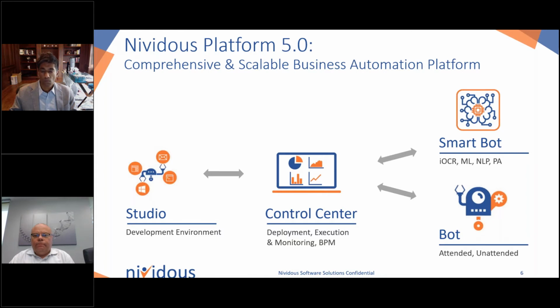But in any case, I just want to give you the breakdown of the different components of the system here so that you understand. There's a studio piece that's really just for development. If you're not planning to do your own development, you wouldn't need that. There's a control center, which is the piece that kind of governs all of the bots. That's where all the scheduling is done. This is also where you deploy processes and bots and you monitor everything. So all of your dashboards and reporting are through the control center.